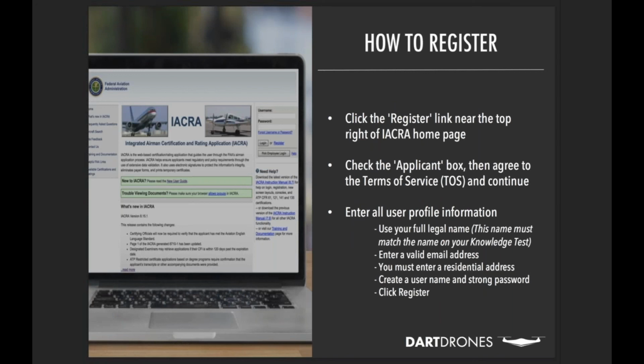So the first thing you do, like any online account type of interface or web portal, is you have to create a brand new account as a new user. So you'll click on register and you'll go ahead and just put in all your normal profile information. You'll give your full legal name, your mailing address. It has to be a valid residential address. They will make you click a button to validate that address as well.